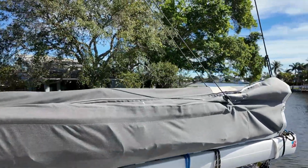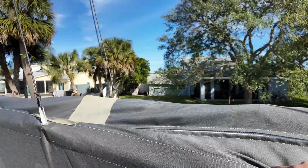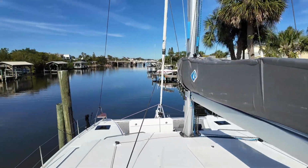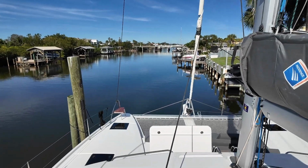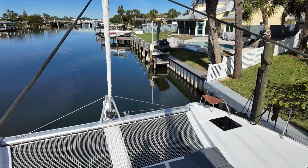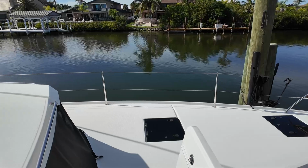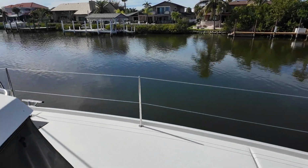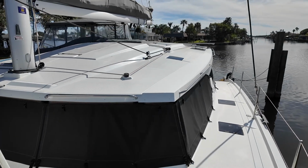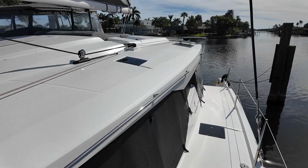It's also really nice to notice, unlike some other cats, you can really access this stack pack to put away your sail. It's very easy to get to as opposed to standing on top of a bimini and trying to stuff it in there. Some additional features here. You've got shade netting that's not sitting on the window itself. It's offset, so you're not scratching that window.